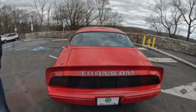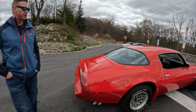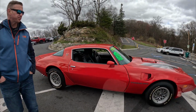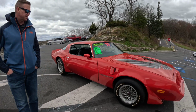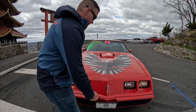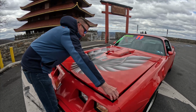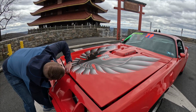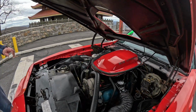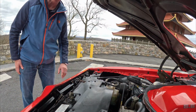Go ahead, Bob. All the decals are in great shape. Window, moldings, tires. The car was just recently inspected. It's got brand new PA inspection emissions on it. Take a look underneath the hood here. Look at that, all factory, unmolested. Air conditioner car, you still got factory markings on it.